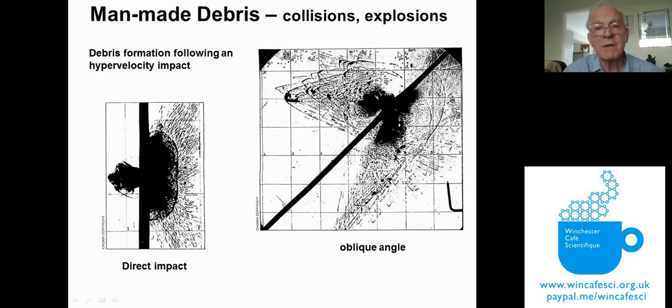Or in this case, if it's an oblique angle, which is the more likely type, then the debris will, as it penetrates through, cause an impact on all the instruments in the satellite, and this is the debris moving away. So in this particular case, we're going to have a catastrophic explosion or complete disintegration of the satellite. In this one here, we might actually see parts of the satellite surviving.